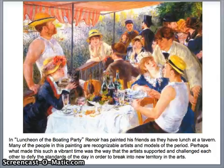Now there's this little joke about the Impressionists, and that joke says, what did the Impressionists do? Well, they had lunch and they went out in boats and then they painted it. Well, here we have the Luncheon of the Boating Party. And what's fun about this piece is that it really depicts the Impressionists and their girlfriends and models.